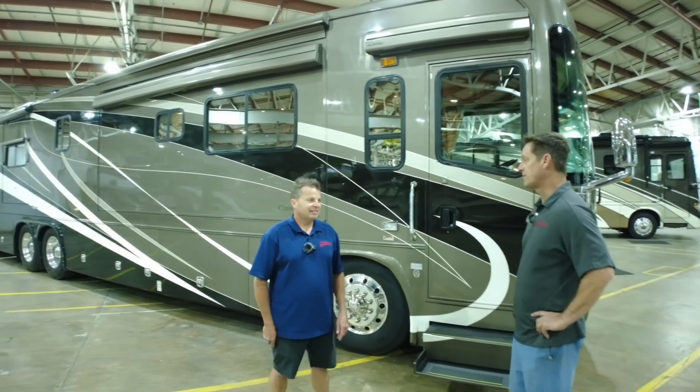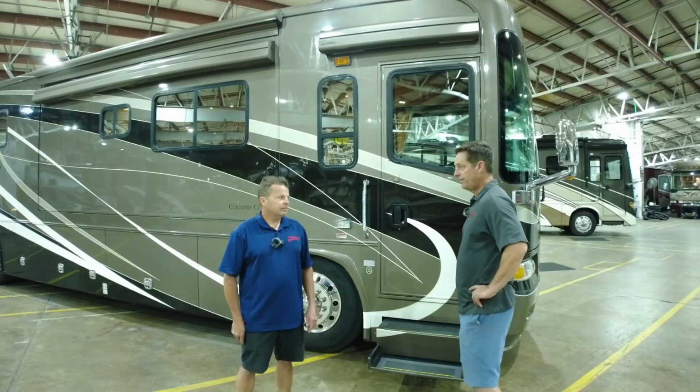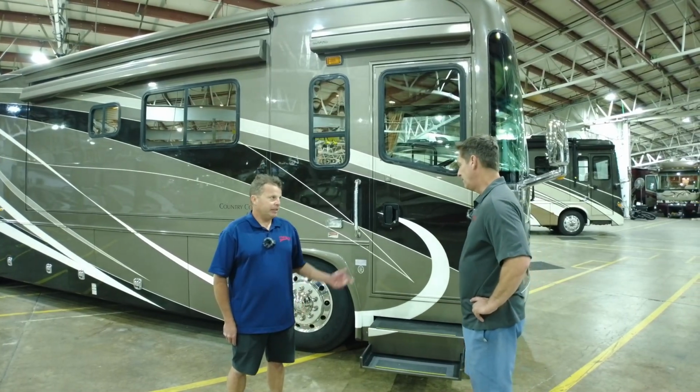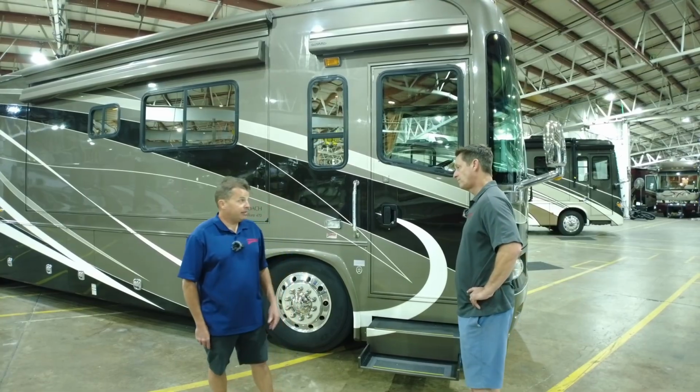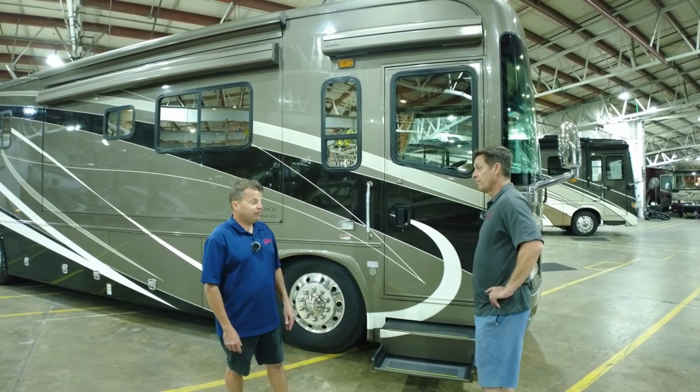I think that's a really cool feature. A lot of people want to be under 40 feet. This is going to maneuver kind of like a 36-footer. What a nice coach. I mean, 4 slides, 7-foot ceiling height, 40 foot, 3 roof airs, 400 horse.